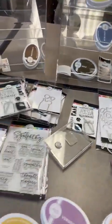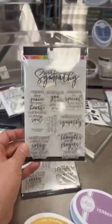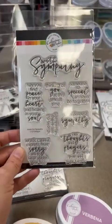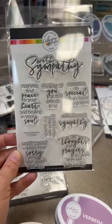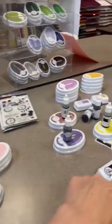Then I pulled back some classic ones, and we reordered some great ones as well. This one here is a reorder. It's called Inside Out Sympathy. Do I only have the one Serenade bundle? I do. I only had one re-inker.